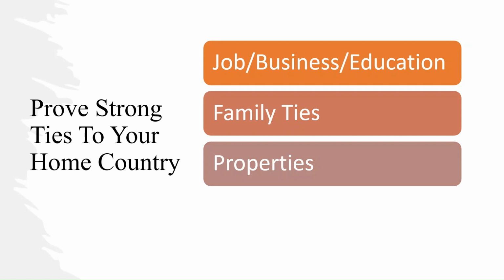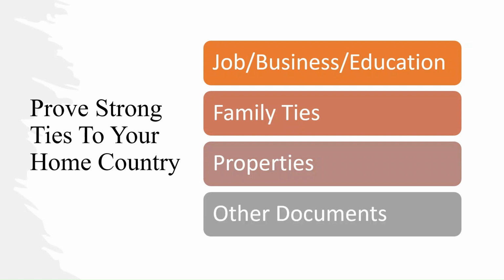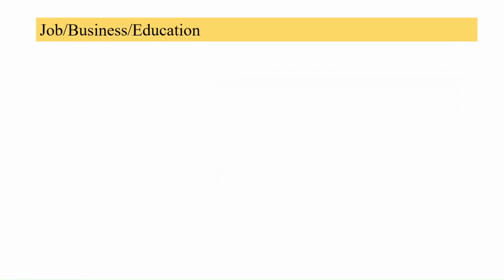If you have houses in your home country, and it could be other documents too. For example, if you are a member of any political party, or any other organization, as long as you have sufficient documentation for it, it should be fine. I have discussed all these briefly, but now I'll discuss them one by one in detail, and tell you which documents you can use for your job, and which documents you need to carry to prove your family ties. In the next few slides, I'll talk about that.